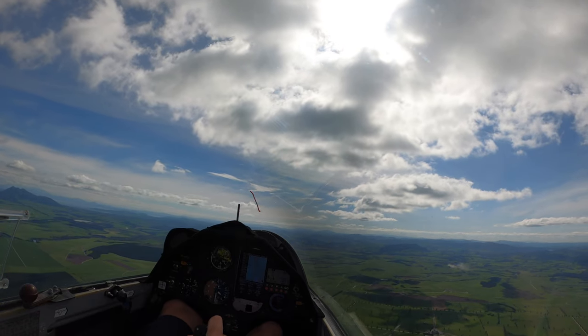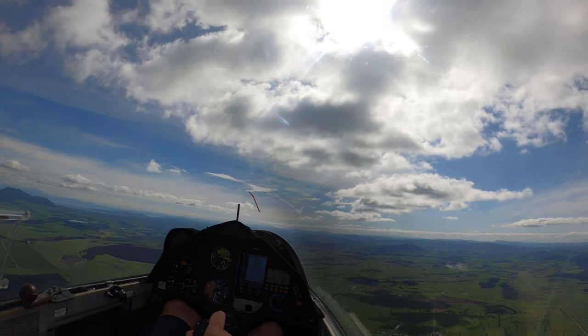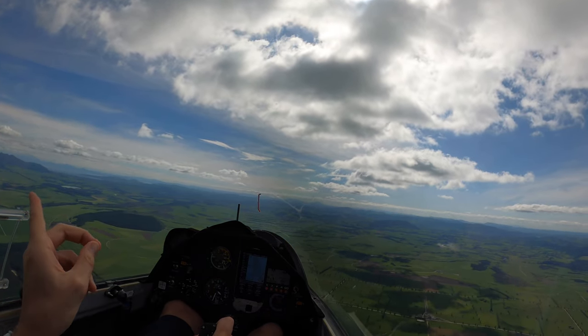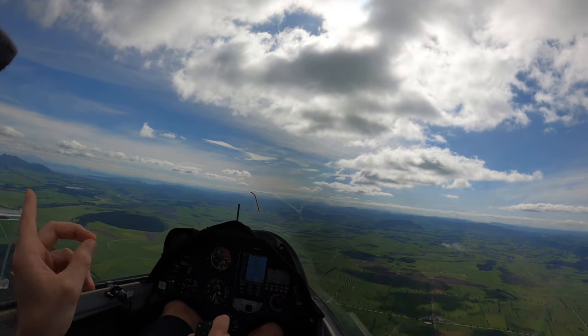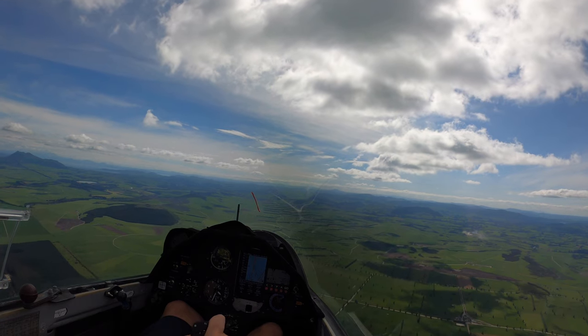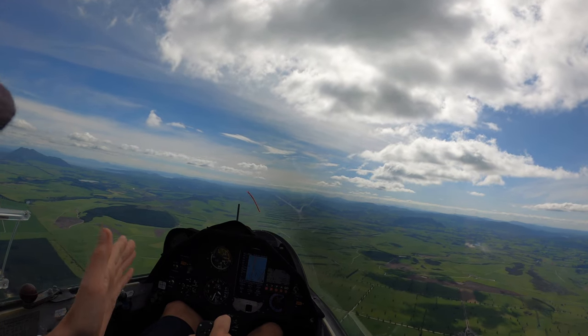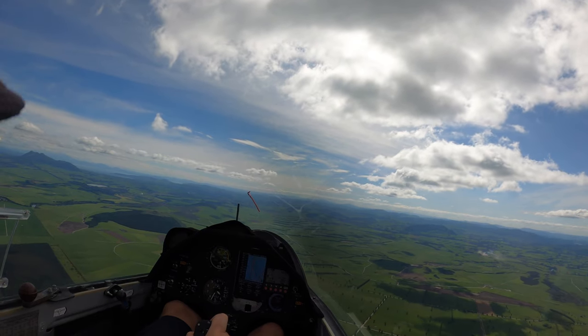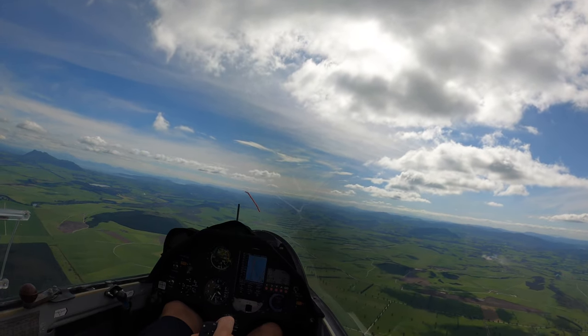400 feet under glide. Climb up here a bit. Should be getting better and better. There is a cloud on the way over Lake Rotokawa, which is a very handy thermal hotspot on the way home. But hey, we're going nearly the right direction and we're climbing in a straight line. So we'll turn in a moment. 250 under glide now.